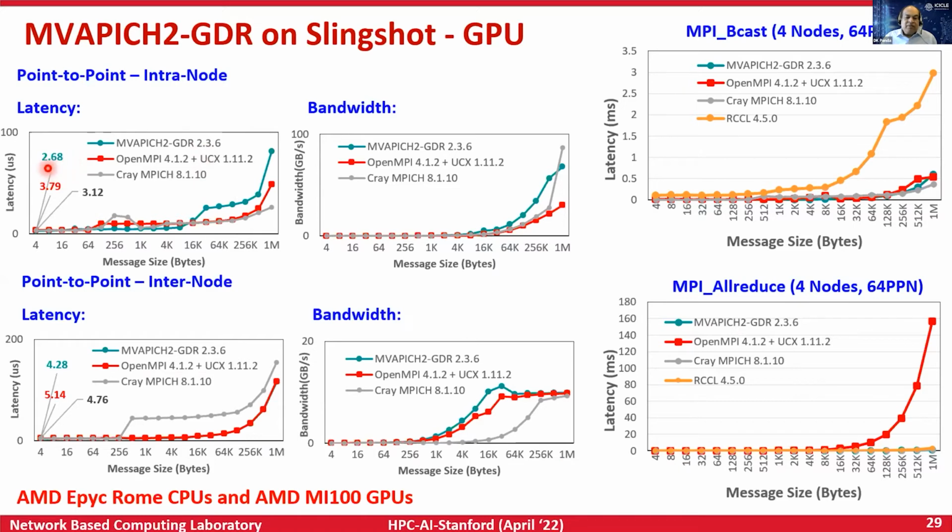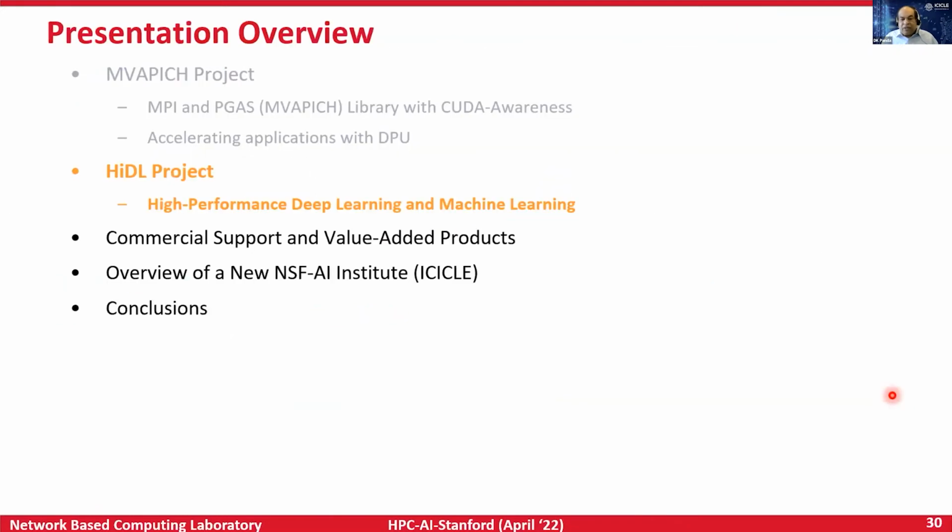So here you can see this is the GPU to GPU intra-node. We are able to deliver latency of 2.68, and here point-to-point inter-node, we are able to deliver like a 4.28 microsecond. And on the collective side, here in fact we also compared with RCCL, the equivalent of NCCL from AMD. And as you can see, compared to RCCL and other libraries, we are able to deliver very good performance on collectives. So these are some of the very latest sample numbers I'm presenting on the MVAPICH side to help on the CPU, GPU, and DPU.